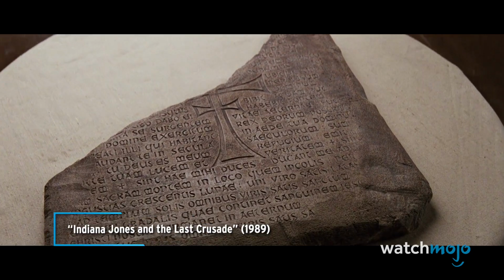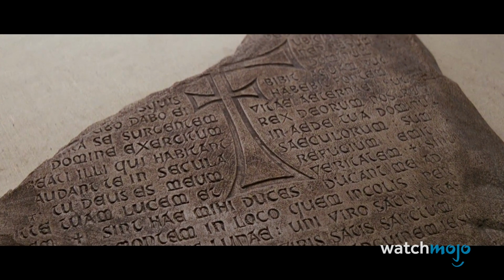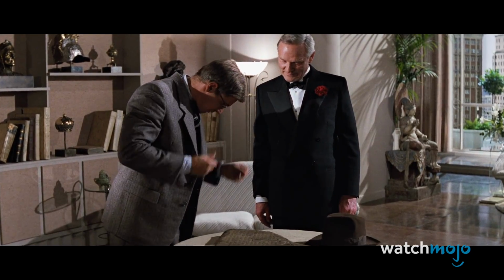Well, it's sandstone, Christian symbol, early Latin text, mid-12th century.